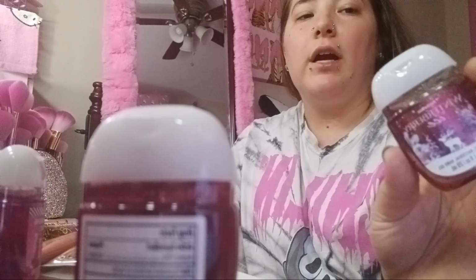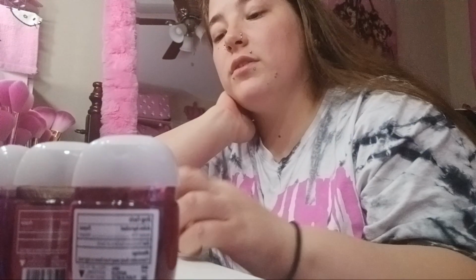I can't smell nothing. This is Winterberry Ice. Matter of fact, I have two of these, actually. Here's the other one. Perfect in Pink. Y'all, I want the lip oil so bad, but that's $13. And I was like, oh, why?